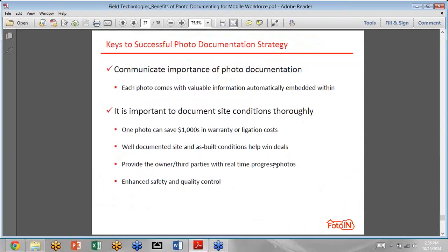So besides just having the intuitive sense that visuals are important, you got that slide from the beginning talking about 60,000 times faster processing by the brain of visuals versus text. You get this embedded data, you capture the data and information together with the photos and reports, saving thousands of dollars. You are on the forefront with the technology, which will help you win deals and new clients, have much better collaboration and communication with third parties, vendors, owners, clients, and basically increase their satisfaction with your services.